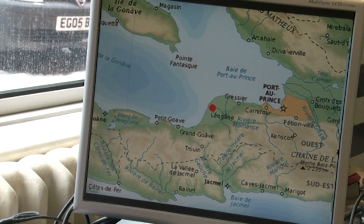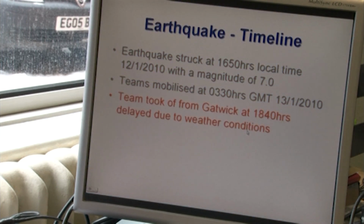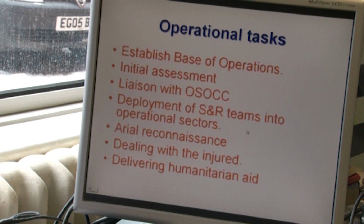This is the side of Haiti. The other side is Dominican Republic. Yeah. It happened about there, just off the coast of Port-au-Prince. It was the closest an earthquake had been to a major city since Mexico in the 70s. Yeah. And all this was total collapse. But we got there quite quick. But we had to get to it.